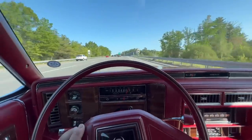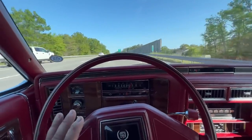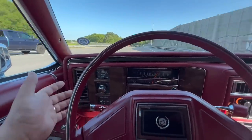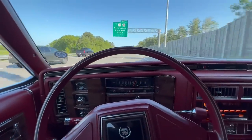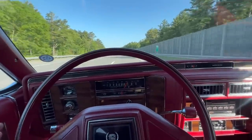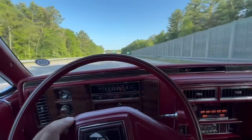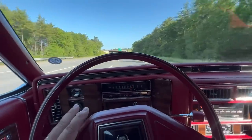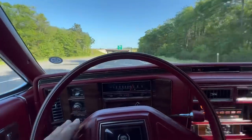They're not race cars. These are cruising cars. They get up to speed, you can flick the cruise on, set the cruise, and she goes. Is she gonna win races? Heck no. That's just how these cars were. Like I said, they're not race cars. Even if you go out and get a '92 Brougham with a 5.7 in it, it's still not a fast car.